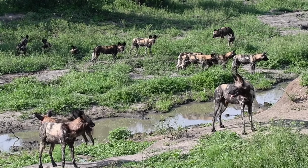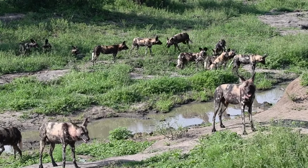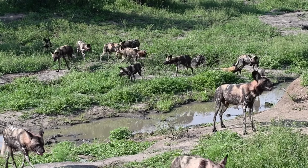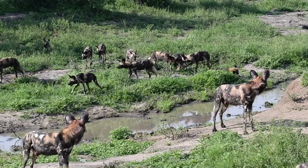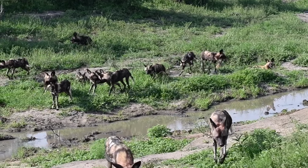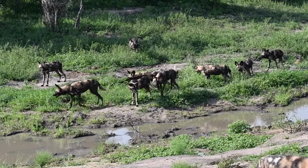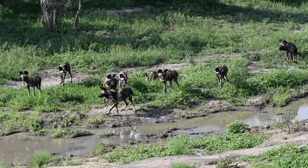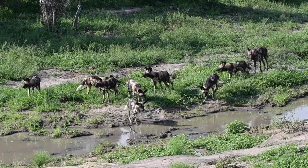The interaction between hyenas and wild dogs is always something that's quite legendary. But yeah, just to see that whole sighting unfold in front of us, from that impala in the dam to the hyenas coming, to the wild dogs pulling it out the water, the hyenas arriving, just an absolutely incredible sighting. One I won't forget for a very long time.